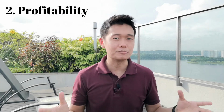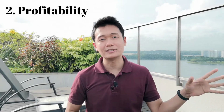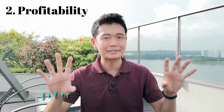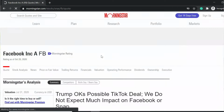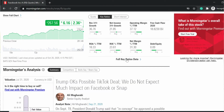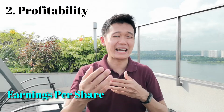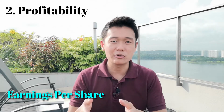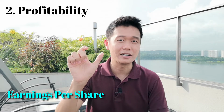The second criteria is profitability. We all know that the basic objective of a business is to make profits. Only when a business makes profits, then we as shareholders can make profits as well. One way is to check this thing called earnings per share. This number represents how much profits each share is making during that year. The reason why we check earnings per share instead of focusing on just the net profit is because some companies are making money but they are diluting their shares every single year, which as a shareholder we do not want. So the more accurate way to know whether a shareholder is making money from this company is through this number, earnings per share.